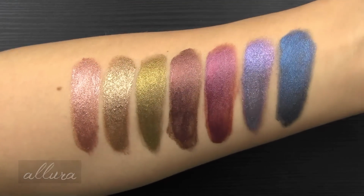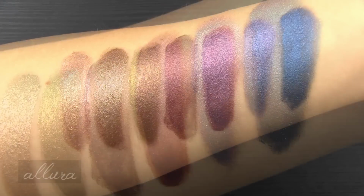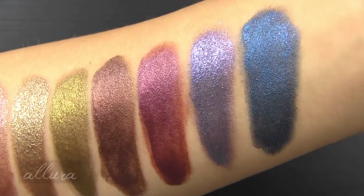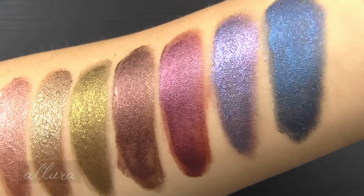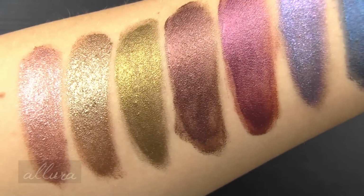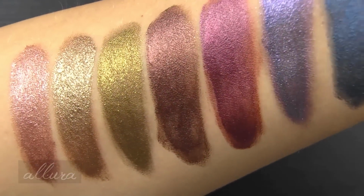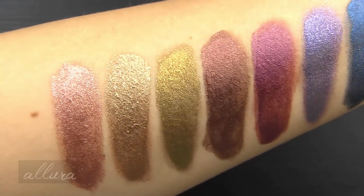Okay, so there are the swatches with a thicker layer of color. And here's what you see up close. I want you to notice the texture that you get. So unfortunately, I think these aren't the smoothest, especially if you're using a more opaque layer of the product. You can see a bumpy surface to them. So keep that in mind.